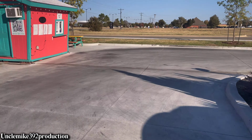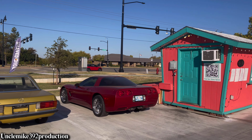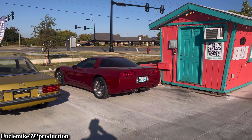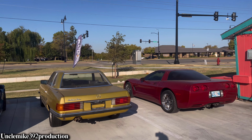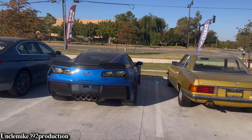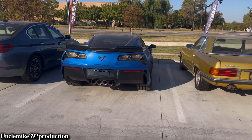Let's go over here toward the street. This is Kelly. See my shadow. It's early. I didn't give you a time check, guys. It is 8:45. Yes, sir. Beautiful Corvette. I like that.